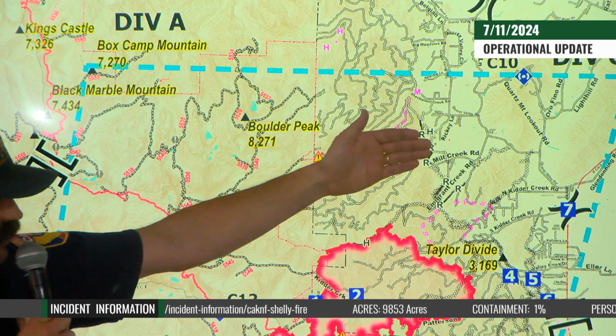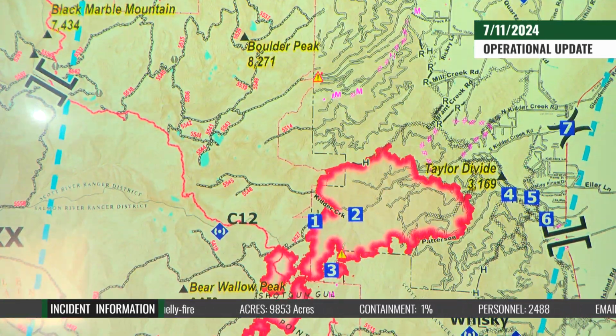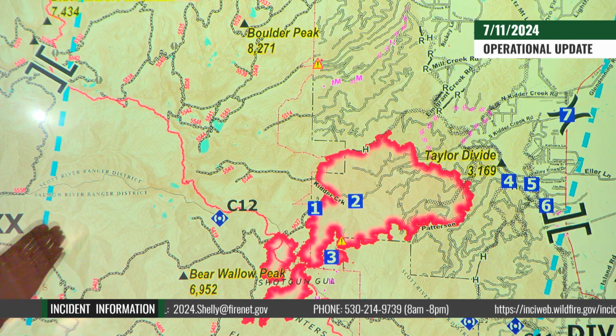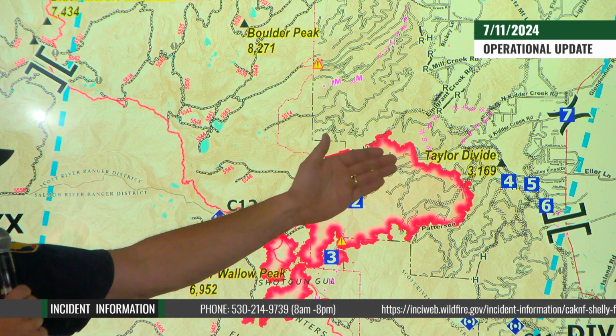Coming down from Quartz Valley, we have multiple engines all around there. Our structure groups and structure branches are working through there. Our structure engines are continuing to prep structures, identify hazards, and make sure that all those houses in there are identified in case this fire does come down.